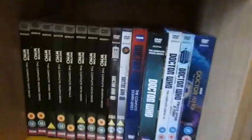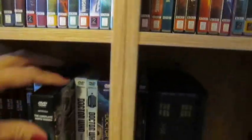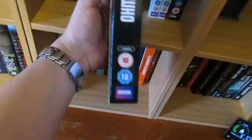So never mind. I mean, I think I got this on a reduction because it was when the BBC shop was closing down, so I didn't pay extra for that. But it's kind of disappointing that it's broken. That's the Series 9. I have this one this way around because I find the back of this spine just really unappealing to look at. I don't like how thick they are. This really bothers me, right?